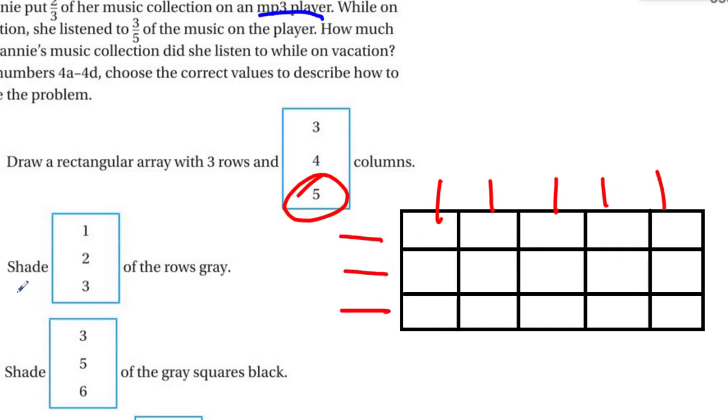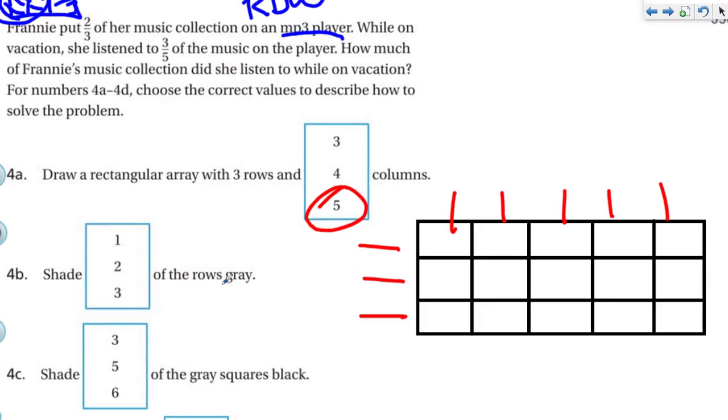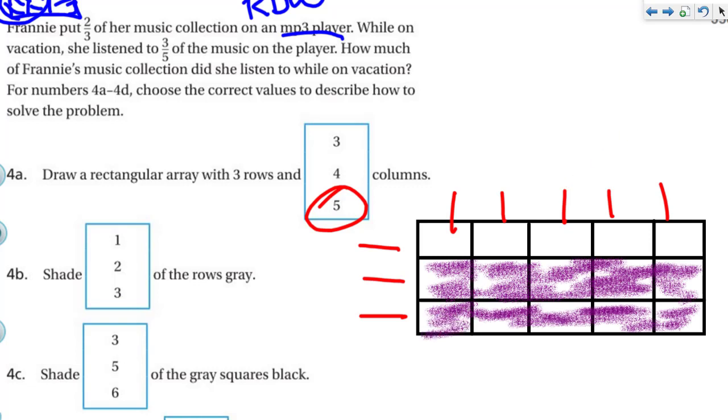Yes. Now it says shade. Ooh, I made a mess. I have to do more work. Shade so many of the rows gray. So I'm going to do this row, and I'm liking it. And then, of course, I need to circle 2 because I did do 2 of the rows, right up here out of the 3 rows. And then finally it says to shade blank of the gray squares black. Okay. Oh, it says how many squares black. Okay, so I did do my 6 squares, so we're good. So that's why it should be 6.